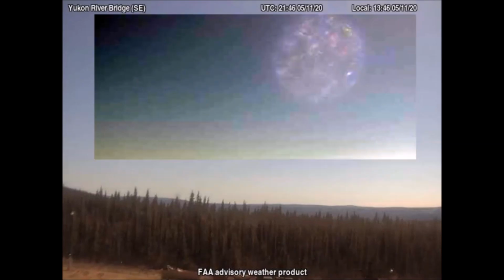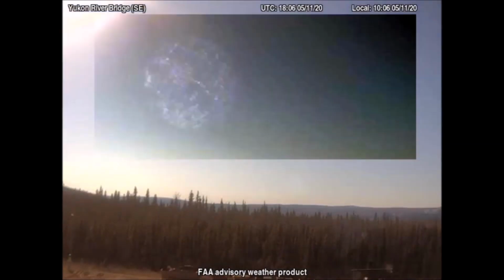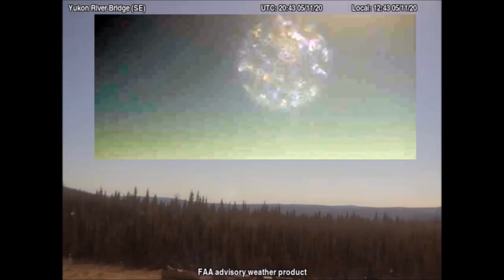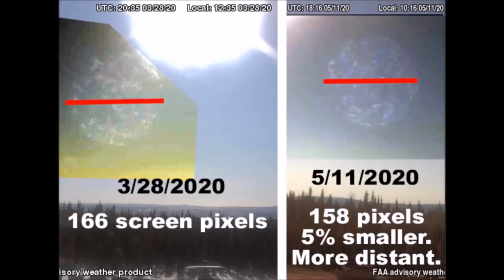Last month, on April 2nd, we saw a time and size comparison of this object. Last year, we were moving toward this object at a little over 1% per week, but now we are moving away from it at about the same rate, a little over 1% per week.